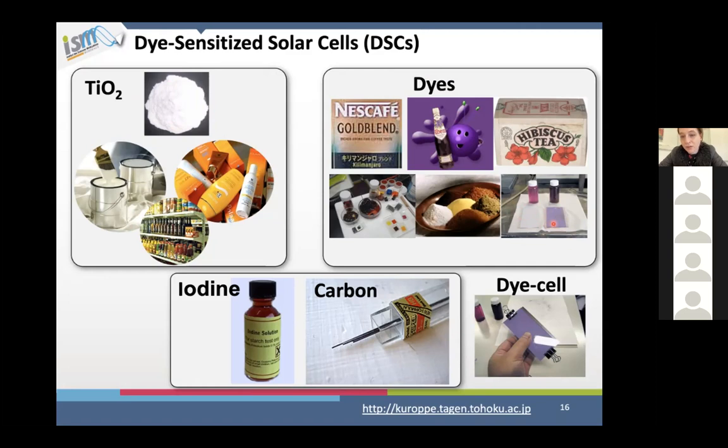In my presentation, I like to use fruits. Here is represented the cherry, American cherry. They are very tasty, but also very colorful, so you can extract a nice color. And for the demonstration, in general, we use hibiscus tea, and it's very efficient. Like here, this is the color of hibiscus tea, or here. The electrolyte is iodine medicine, and the counter electrode you can make from graphite. Then sandwich the two electrodes together, inject the electrolyte, and then you can make your own solar cell.